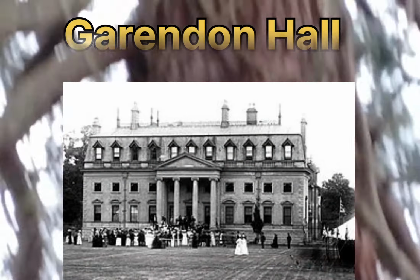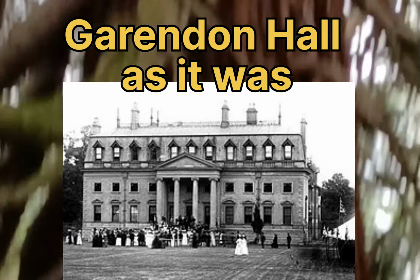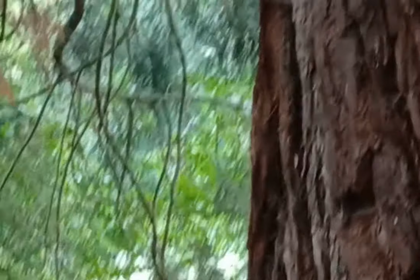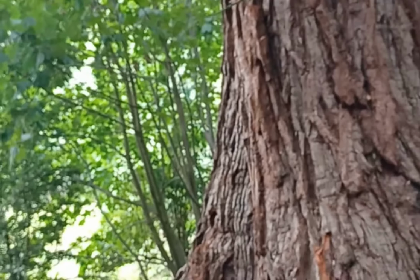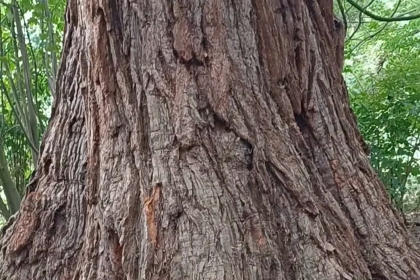Wow. Look at the size of that pine tree. Look at the size of the trunk on it. It looks like woodpeckers have been at it. Wow. That is humongous. God, look at how it towers right up. Wow, that is amazing. Camera doesn't do it justice though. Wow.